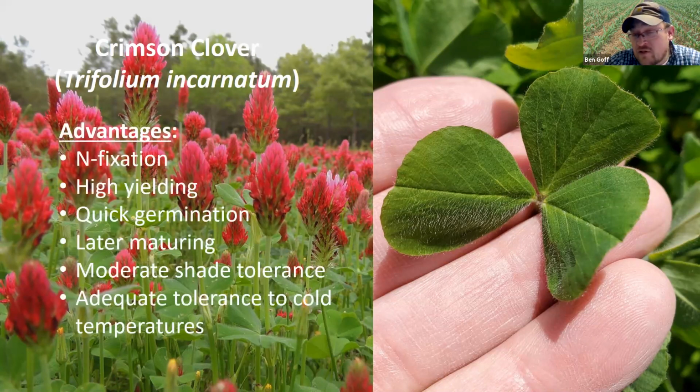But it's a good nitrogen fixer. It is fairly high yielding, very quick to germinate. We seeded some, was it 2 weeks ago where we had that Sunday rain. Within 2 days, it was already germinated and taken off. It's a little bit later maturing, kind of matches up really good with wheat in terms of maturity. It's fairly shade tolerant, and a lot of times you'll see it used as a living mulch and actually grow corn inside of it, and it does tolerate that pretty well.